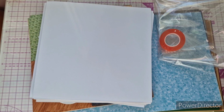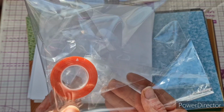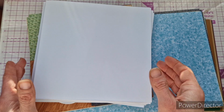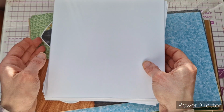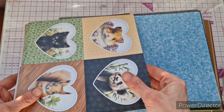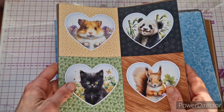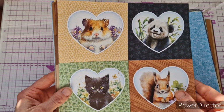So before we really get into it, I have a couple of additionals here. I have some red tape because mine had run out, and I have some card blanks. Then let's have a look at what I've got to play with. These are going to be from the pocket pad, and let's go through and have a look.